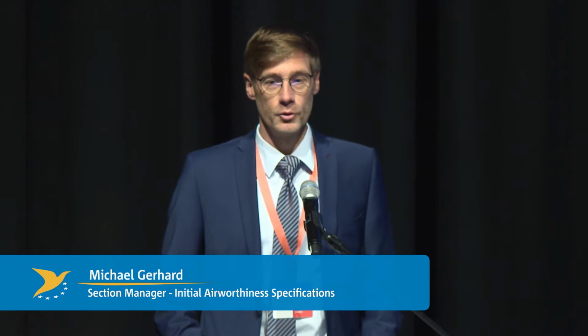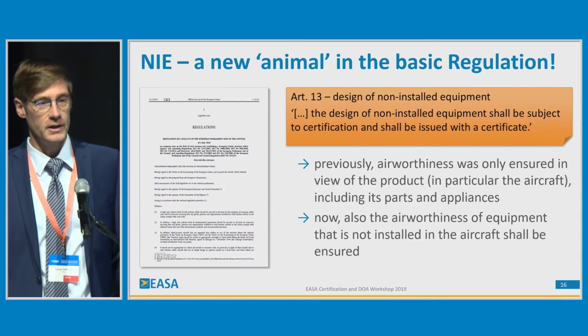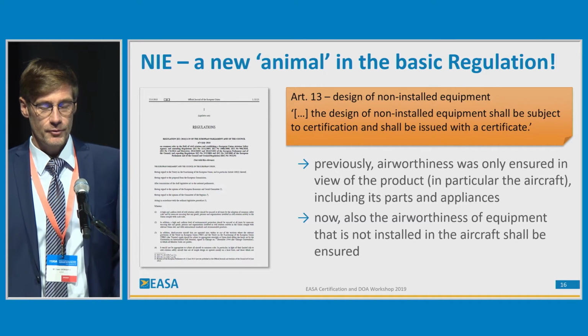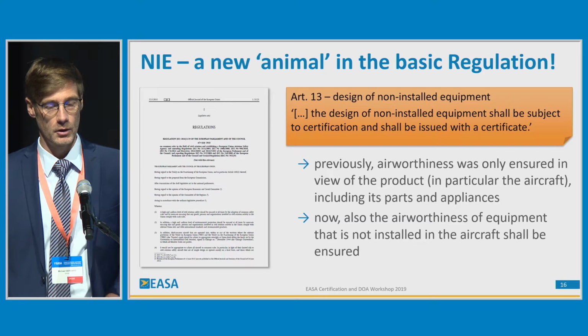So what we have in mind now, we continue the topic of new basic regulation, and we wanted to introduce to you a new concept that has been introduced in that new basic act and that we have to now look at and implement in part 21. So we're talking about the new non-installed equipment, NIE, what's the abbreviation that we are using for that. Maybe I'm going to explain you a little bit more what we think is NIE and what the basic regulation determines what NIE should be.